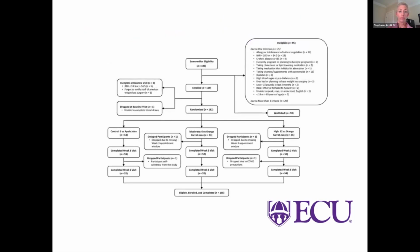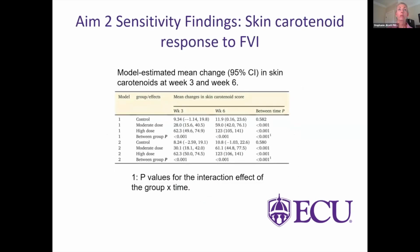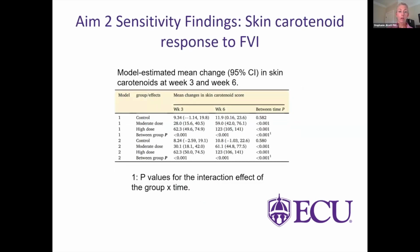And so this is our flow chart from our paper. You can see about 53 were randomized to control, to the moderate dose, so that was 6 ounces of the orange carrot juice, and 56 were randomized to the higher dose of the orange carrot juice, so 12 ounces. And then you see that of those 162 individuals randomized, 158 made it through the trial. So that was pretty good. This table basically shows the responses, and I wish I had my mouse, but I will ask you to look at the column for week 6 under high dose model 1.